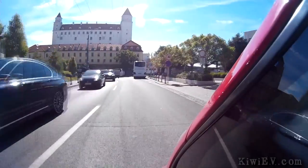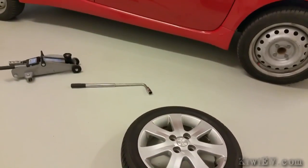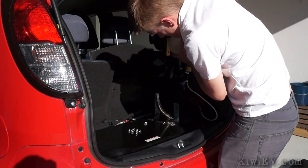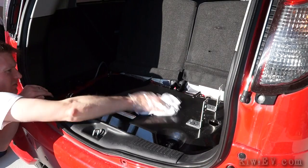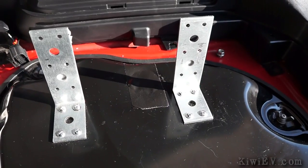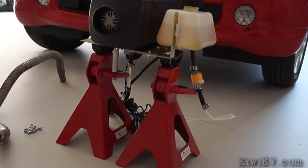Summer has arrived. This means increased electric car range, changing over to summer tyres, and of course removing my diesel air heater. In around 10 minutes, I had the whole thing unplugged and removed from the car, I patched up the heater's exhaust hole, and I put the device away until the next winter, which arrived 2 weeks later.